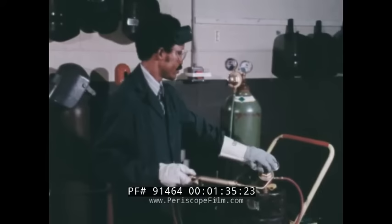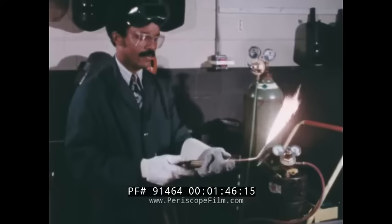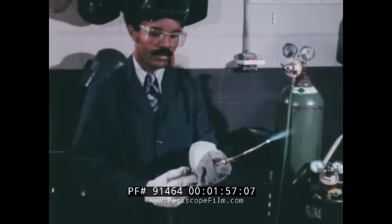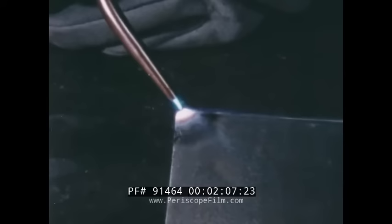Here, the welder is demonstrating gas welding. He ignites a mixture of oxygen and acetylene gas coming through his torch under pressure. Now, he concentrates the flow of the gas and increases the heat. Using the torch, he is simply melting both pieces of metal in a controlled manner to join them together. Gas welding requires skill, but it is an easily learned technique.